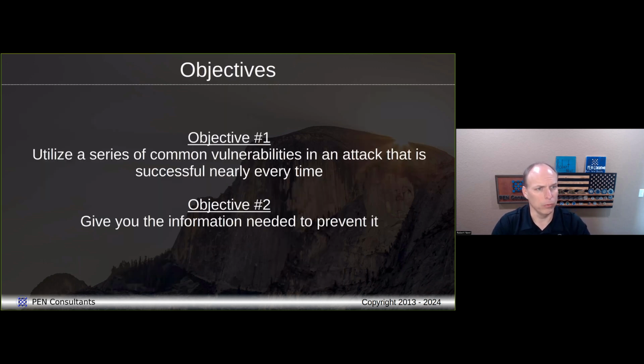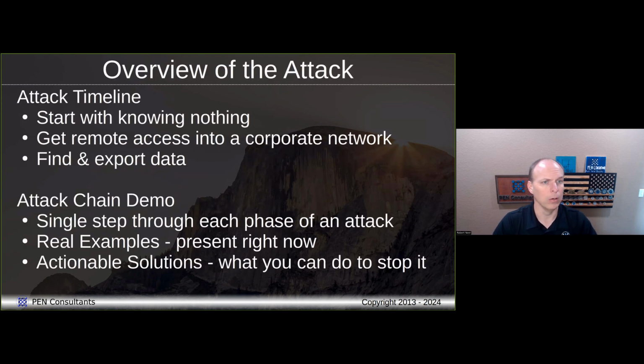All right, what we're all here for. The goal for today is to show how common vulnerabilities can be strung together to compromise a network. Basically what we do on every pen test. But also I'm going to show you how to prevent this. We're going to go from knowing absolutely nothing to full compromise. And there are 12 steps we're going to show. At each step, I'll demonstrate vulnerabilities present in most all of your networks, like right now, today. And then again, going to show you how to prevent that.